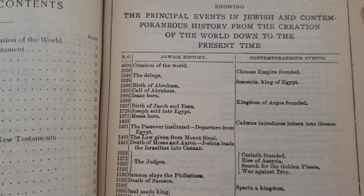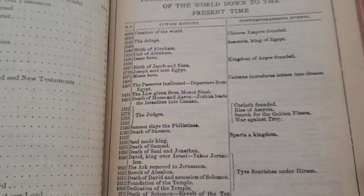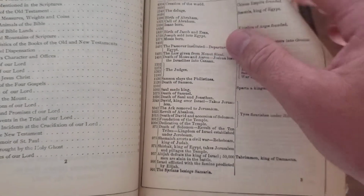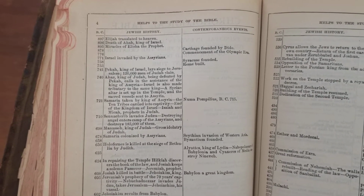This Bible has the creation of the world at 4004 BC. Either way, I think this is interesting. If you don't think this is interesting, I'm sorry. I think this stuff is super cool, especially the fact that this is coming out of a Bible that's 125 years old.